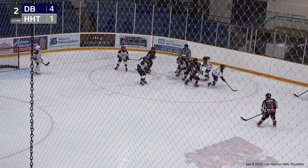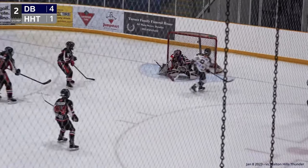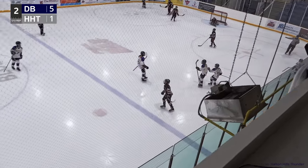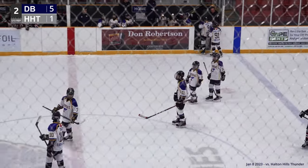Oh, Henry Hawkins is off the draw. He's just going to bounce that off the boards right to himself. What a pass from Henry to himself. He goes shelf. Woo-hoo-hoo! The Hawk. Wow, 5-1. The Blues are firing on all cylinders.